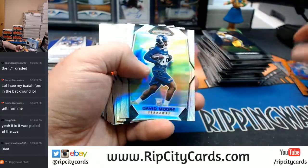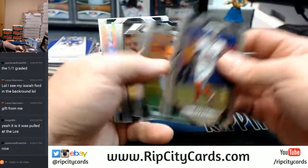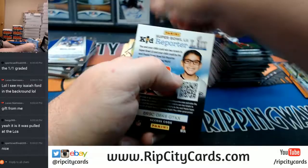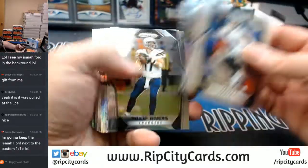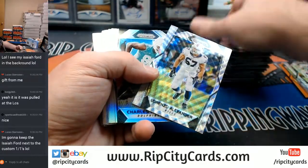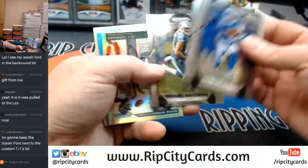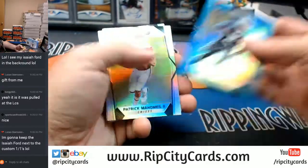Michael Thomas, orange. Shaheen, to 149. Lorenzo Alexander, to 149. Conley, blue.